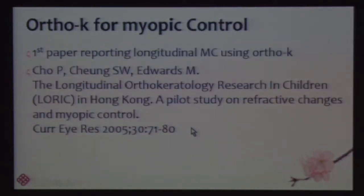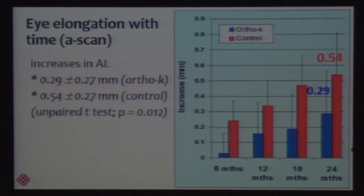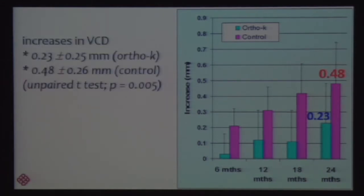Well, as Dr. Hirakawa introduced, our first paper reporting a longitudinal myopia control effect using OrthoCare was in 2005. This is before Minicon time. Very quickly, I'm not going to go through all of this. You can see the effect of OrthoCare compared to glasses. In that study, we also measured VCD, and there is a lot of concern about how we measure axial length, etc. The VCD actually showed exactly the same result, the same myopia control effect.